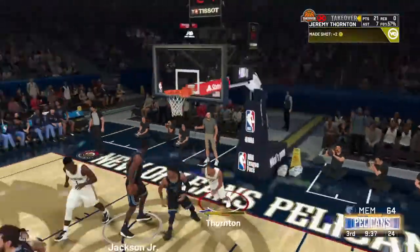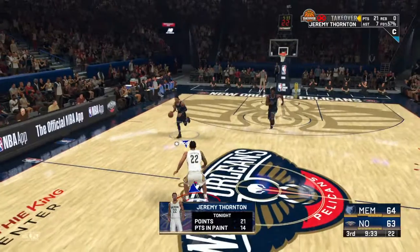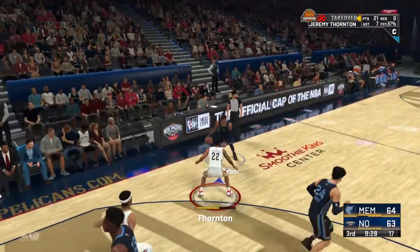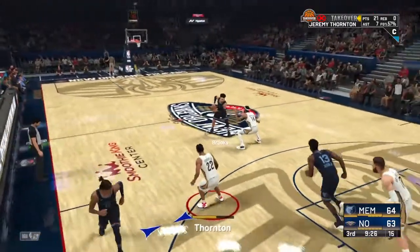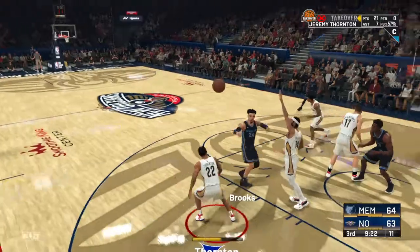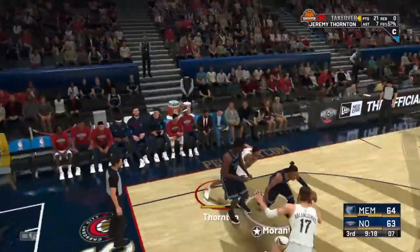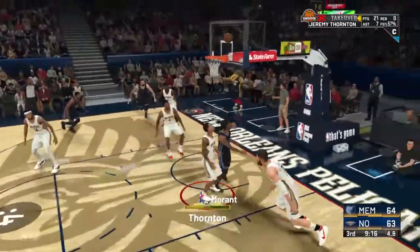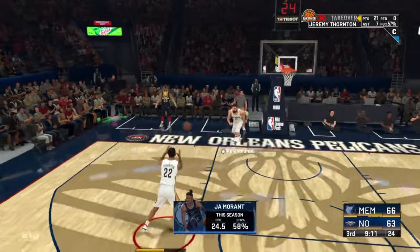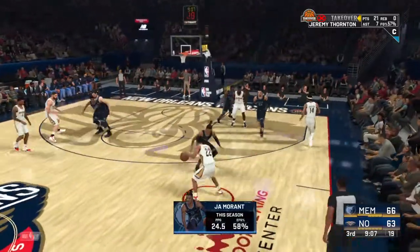And the dunk by MP. Always great to see MP step up on offense. He's not afraid to carry that load for his team. Pass to Brooks. Well, we're into the third quarter, just over 2.5 minutes played. Here's Morant. Buries it down low. Morant's got 27. And something we don't see nearly as much as we used to, the finger roll.